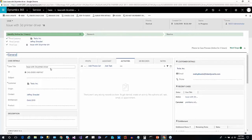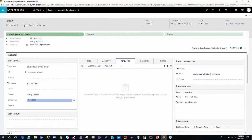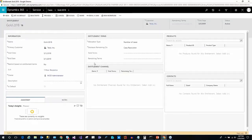All right. So if I look down through the form, I can see there's case details, there's a case title that's just a real quick description of the issue. Here's the customer. The first important field on here is this entitlement. Okay, so entitlement is really a service contract. It just means that they are entitled to a certain level of support. So in this case, the customer is Tesla and the contact is Jeffrey, and he's entitled to gold support for this particular issue. So what I'm going to do is I'm just going to drill into that entitlement, and we can see what does that actually mean.